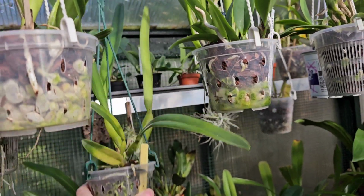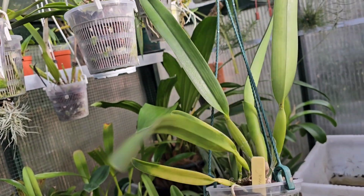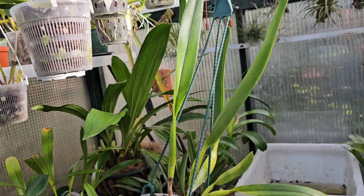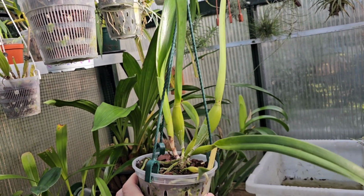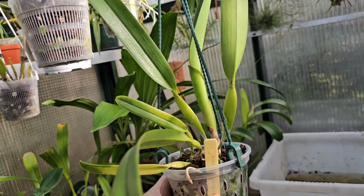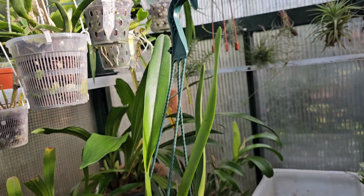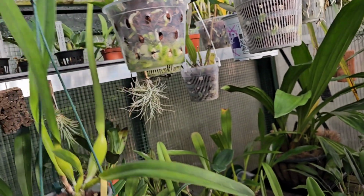So this one is the Carnea, and this one is doing very well. The new growth is going to be bigger than the growth from last year, and this one was another recovery plant which was almost dead about 5 years ago, just tiny little growths, and I've brought it back slowly year by year.